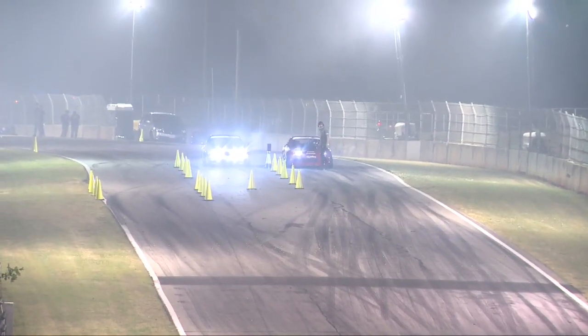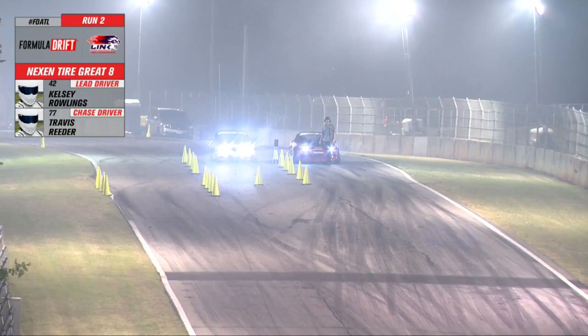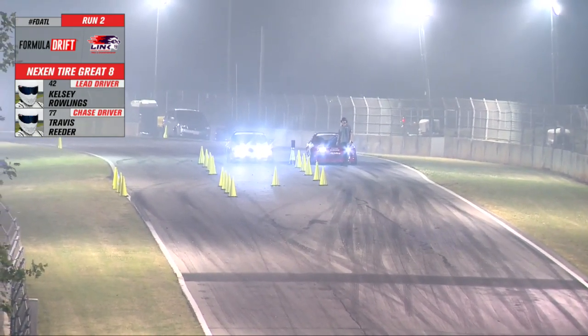He's got a nice lead. Kelsey's got some work to do in her lead to match that, and Reeder now understands what he needs to do in order to move on. He's got to keep the pressure on and not let Kelsey get away.